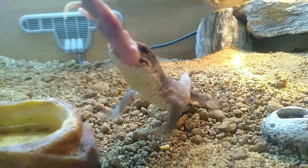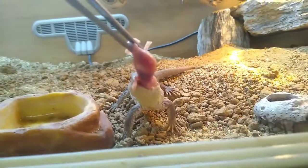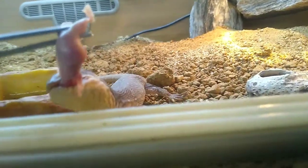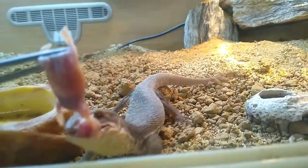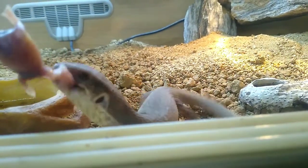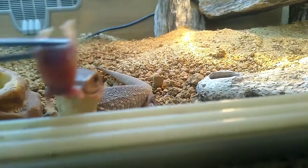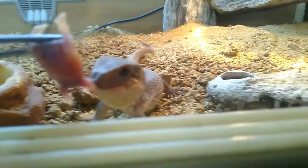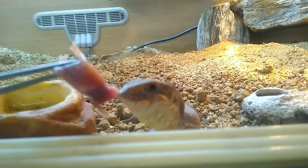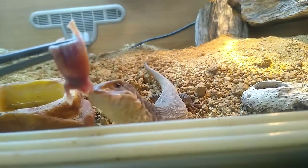No. Eat it properly. If I let go, you're gonna rub this in the sand. No. Oh, she's doing it, she's doing death rolls. That's it, that's it. Take the rest then. If I let go, you're gonna rub it in the sand and we're not having you rubbing it in the sand again. Rip that little bit off and we can start again.